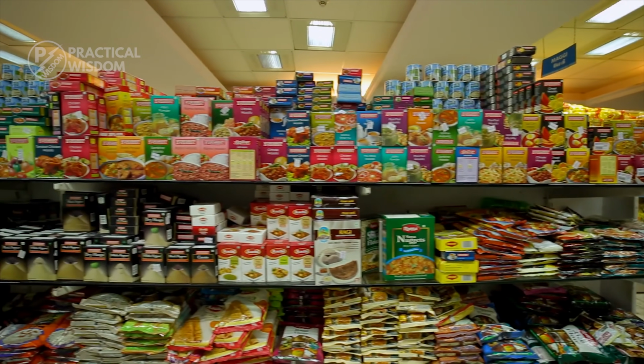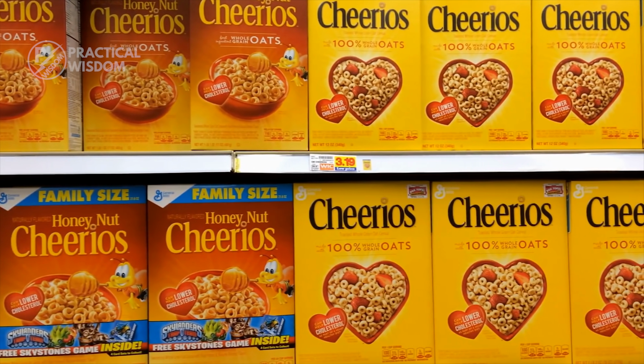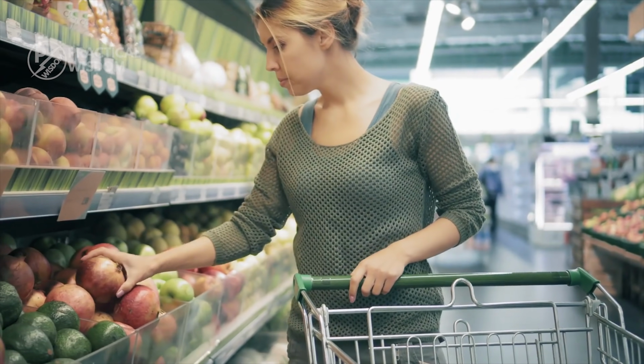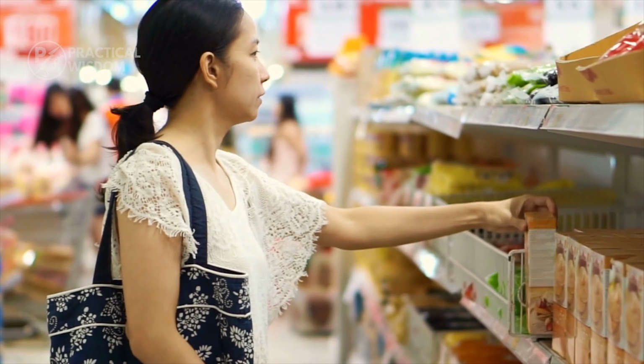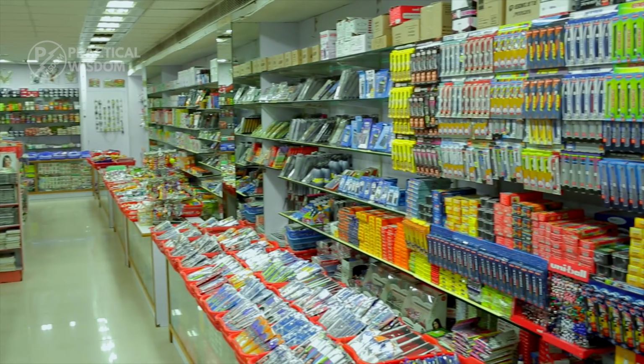Store owners are smart, and they strategically place items that are more expensive at eye level and the cheaper ones on the upper and lower shelves. Ingredients that are in season and items on sale are usually displayed at the end of store aisles for better visibility. The next time you're debating on which brand to take, don't just go for those that are easy for you to reach. Take time to look at what's on display on the upper and lower shelves.